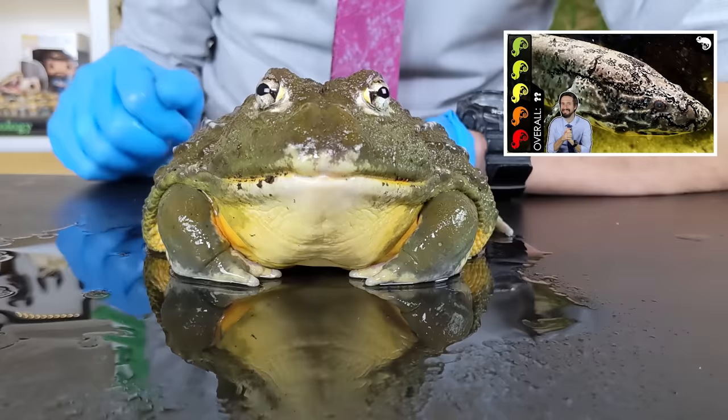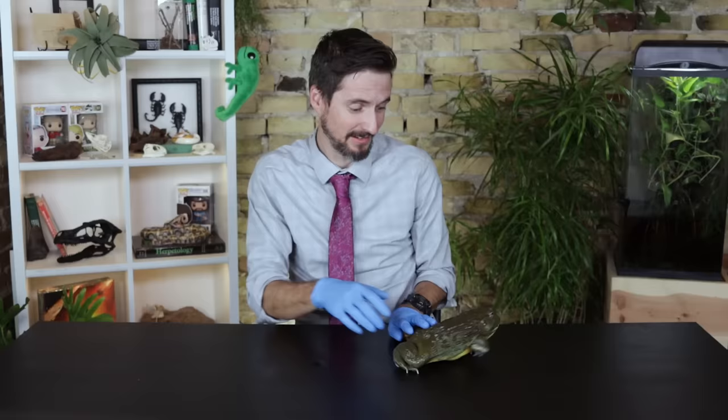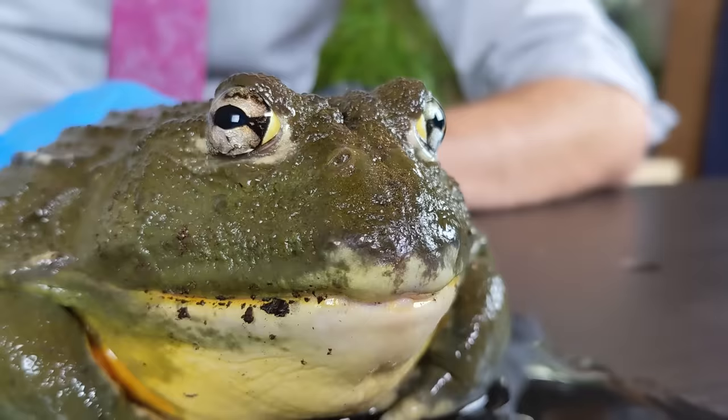But then they're more hardcore. They can estivate in a cocoon of mucus like a lungfish for extended periods of drought. And males, like this one, guard their tadpoles. And they'll mess you up. Oh, and they can live over 40 years. Because it's the most hardcore frog that there is.